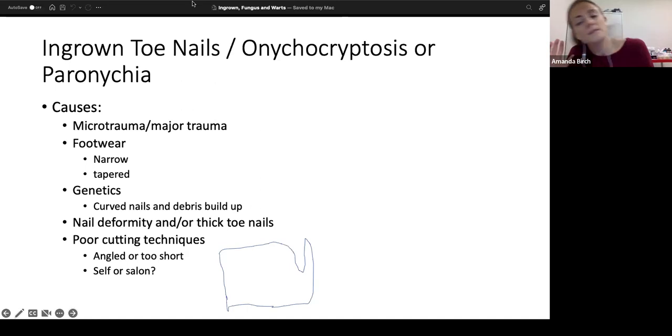Something that is impacted. The second one is footwear. So a lot of people, I think, don't realize how narrow their footwear actually is. A lot of the times with my patients, I will draw their foot and then I'll take their insole out and compare it. And there are actually a lot of people who are quite baffled. In my experience, people will die for their footwear. No one really truly wants to believe that their footwear is the cause of some problems. But you wouldn't believe how many are actually pretty narrow or tapered.